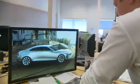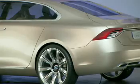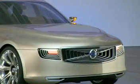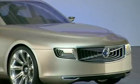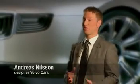Volvo's new luxury model was initially built for the Chinese market, but it's hoped that it will attract many other demanding groups of customers all over the world. I'm extremely, extremely happy with the result. I'm proud. It turned out great.